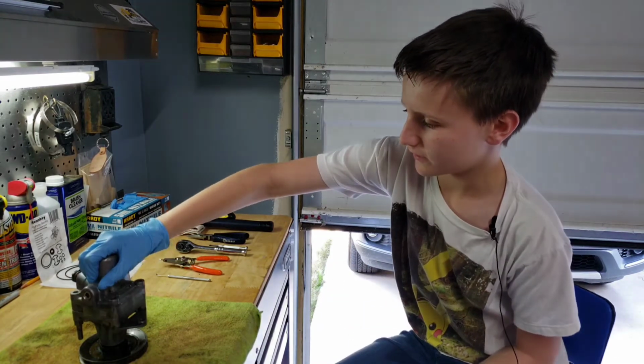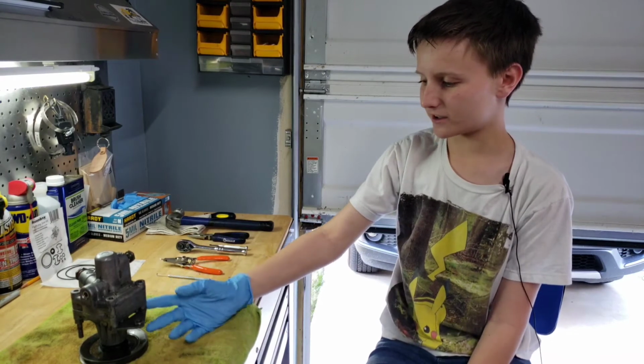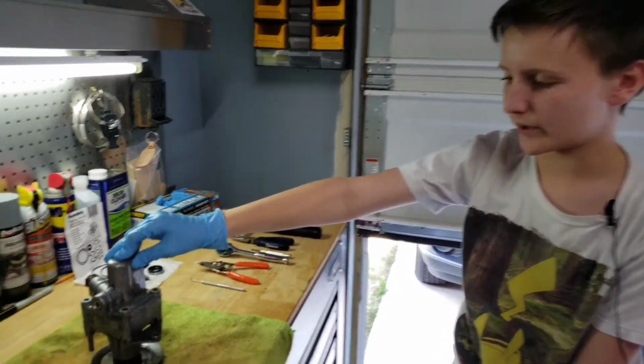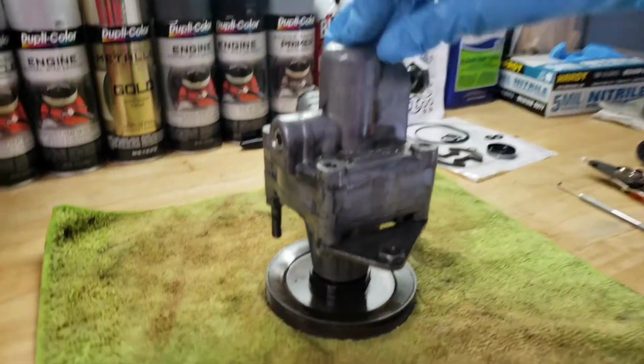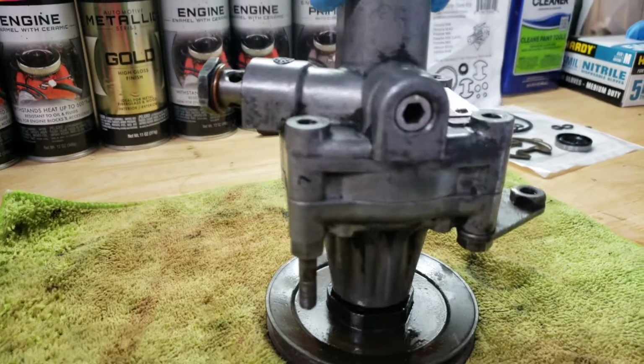So first thing I want to say is that we cleaned it off so we could detect leaks on it, and we also put marks on it so we knew what side it was we were supposed to attach it to. We also put an L so we knew which side the long bolt was supposed to go on.